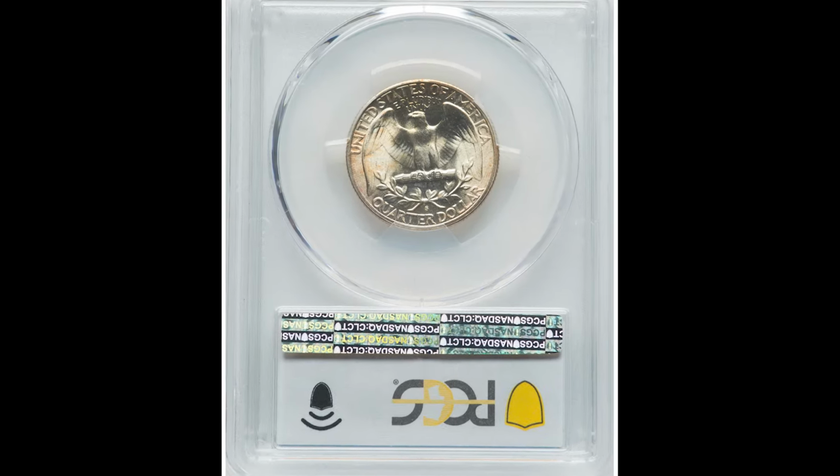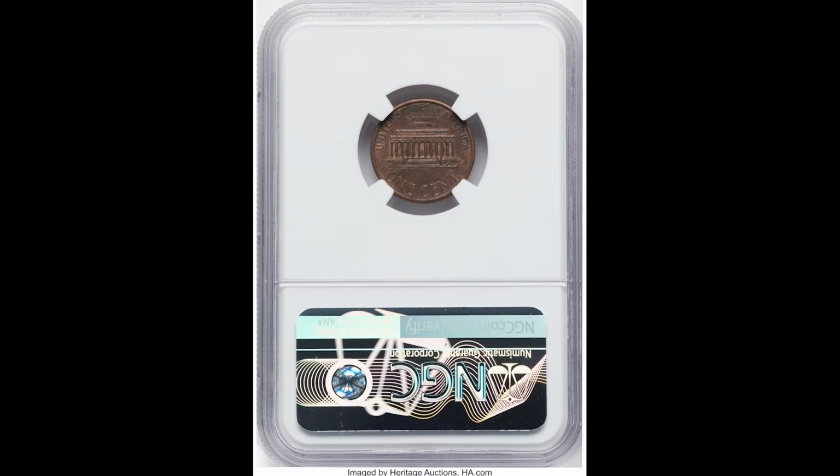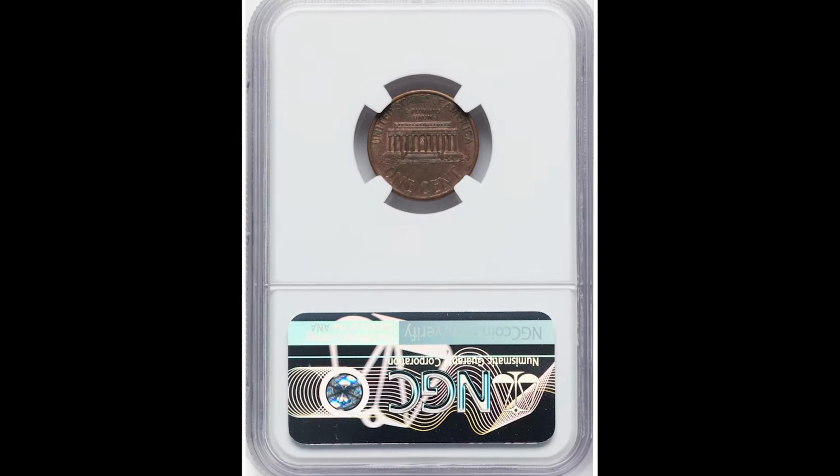Here we have a 1992 coin. Now, this Lincoln coin sold for $1,440. Now, the crazy part about this coin is the fact that more than likely you show this coin to a lot of people and they would tell you the coin is not worth that much money. The reality is it's worth a ton of money because of this.